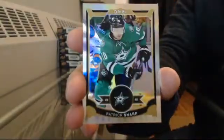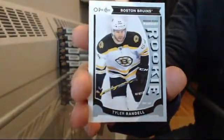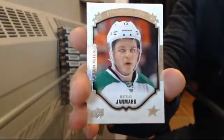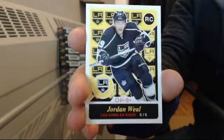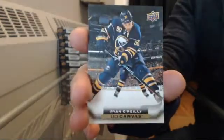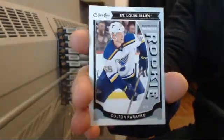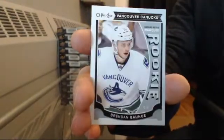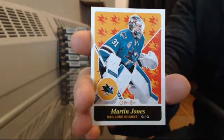It's going to Florida, Dallas, Boston, Edmonton, LA, Dallas, Washington, LA, Buffalo, Florida, St. Louis, Nashville, Boston, Vancouver, and San Jose.